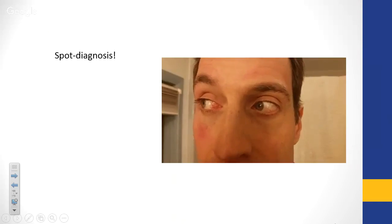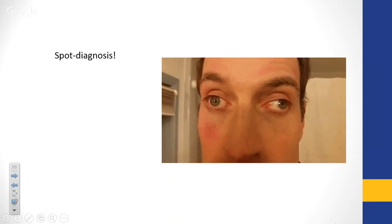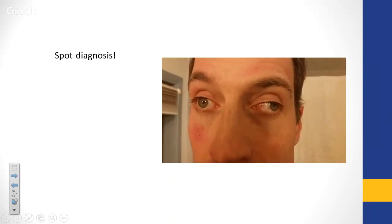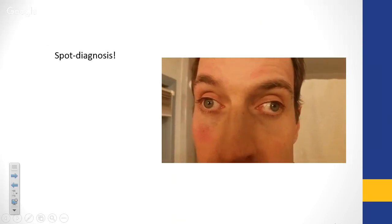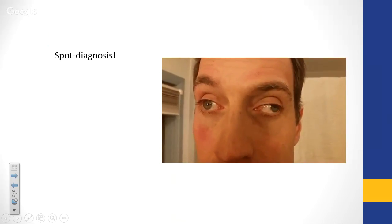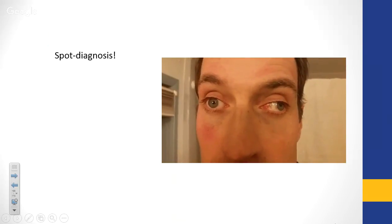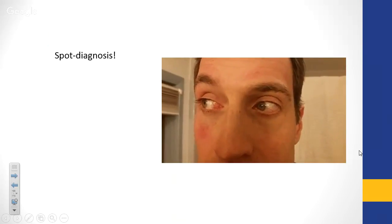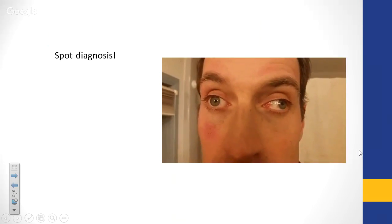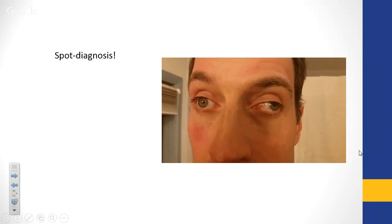Okay, what about this one? These are like the last few. So you can tell me which is the affected eye. Afdan, do you know? I'm hoping it's the right eye. Well, that's the left eye. Okay, so now I'm getting confused. So the right eye is affected? Yeah. As in his right or your right? It's his right, yeah. So the right eye is affected.